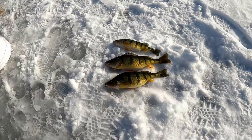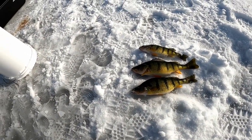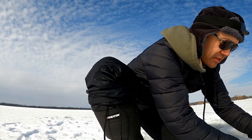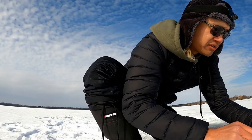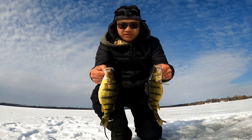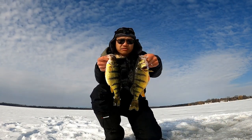But today, even though I came at like 10:30 in the morning, I was able to get on some really nice perch. There you go, a couple of jumbos and a medium-sized perch over there. And I think I'm gonna call it a day. It's getting a bit cold, and I only had a couple hours to fish. But results for today aren't too bad, considering just a couple of hours of fishing.